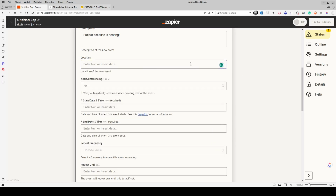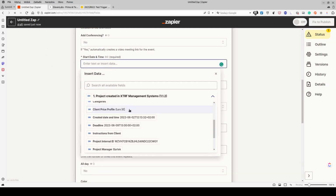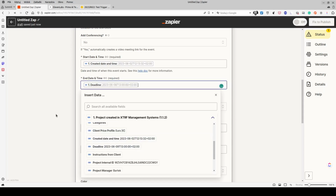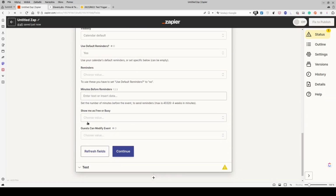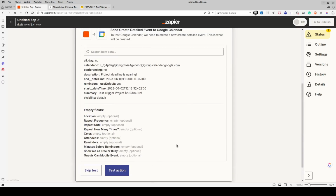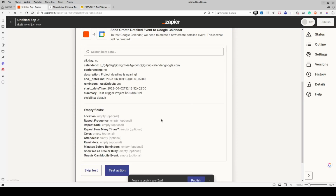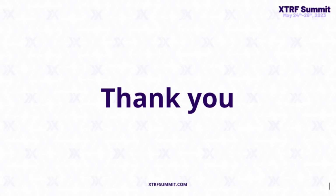Also, as this is a one-trigger, one-action scenario, we only have access to the placeholders from the XTRF project created trigger. If I wanted to add another action, like adding that project as a deal to HubSpot, the Google Calendar data would also be available for me to use in those consecutive actions. Now, I can either add more actions or click on Publish to deploy my integration, and it's really that simple. You can probably imagine how to solve your use case with this powerful tool.